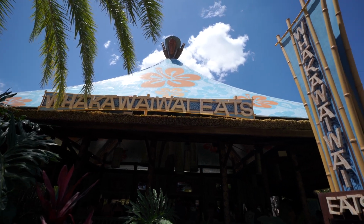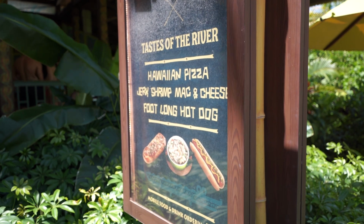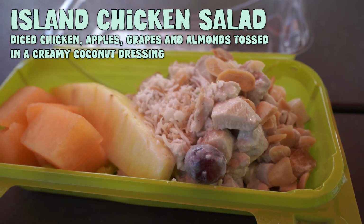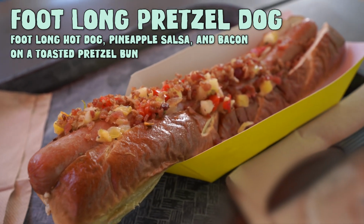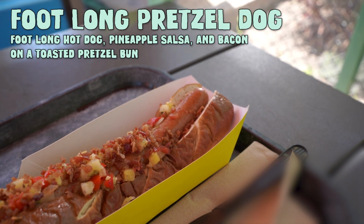Today we are trying Wachow Eats, and we got some pretty tasty food for lunch. I got the island chicken salad. This is a chicken salad with coconut cream, cantaloupe, some pineapple. It looks super delicious. And Ellison got the foot-long pretzel dog. It has pineapples, peppers, onions, bacon, and pretzel bun.